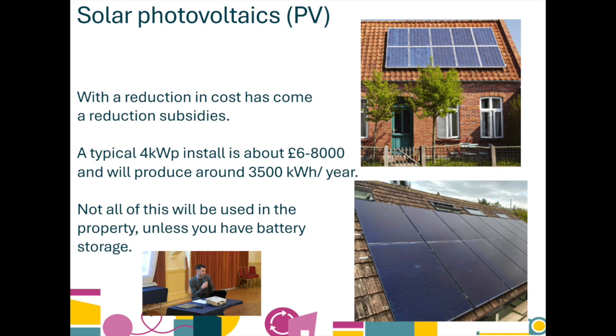And with a reduction in cost, there's also been a drop in subsidies. So there was the feed-in tariff. Some of you may be on a feed-in tariff still. That has finished. Previously that was getting money from the government for installing solar panels, and they'd give you a certain percentage of however much you'd exported. Whereas now, I was going to say about the smart export guarantee, but I think that's on another slide.